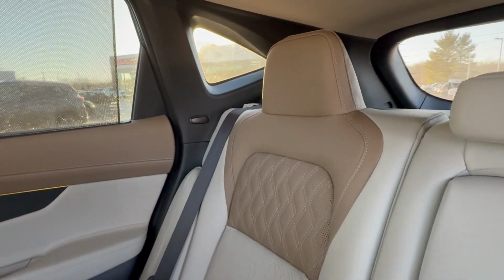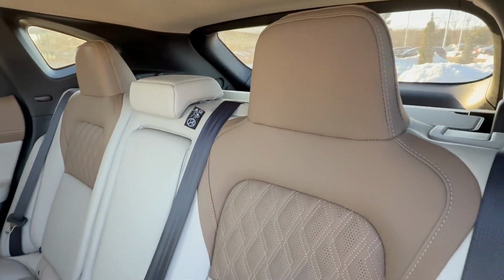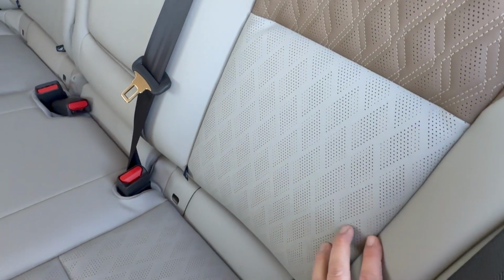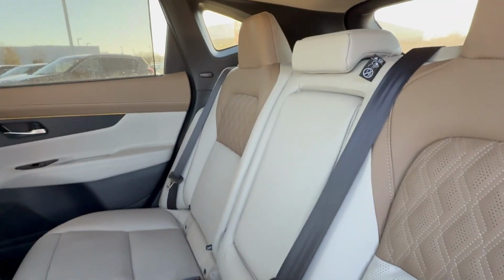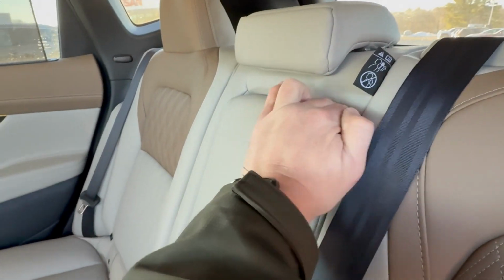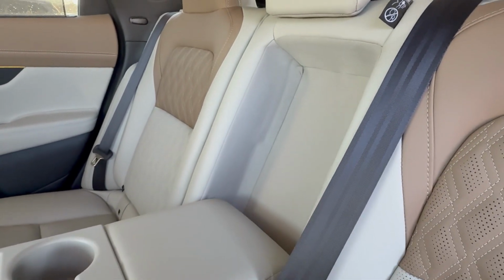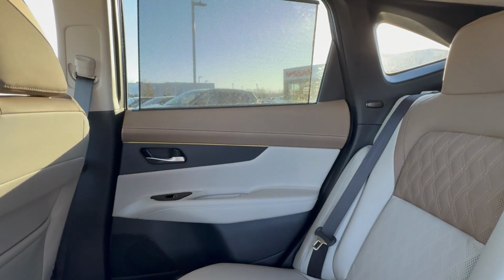Now, you'll note the rear seats have the same pattern and the same theme as the front seats do. The caramel leather up top, accent stitching, diamond quilting, perforations, and of course, the diamond perforations in the lower portions of it. I kind of wish they would have gone with brown seat belts back here instead of black, but that's okay. Now, pulling this down reveals a center armrest, cup holders, and storage tray. There is no seat pass-through, however, through the armrest. But overall, just a very nice attention to detail back here.